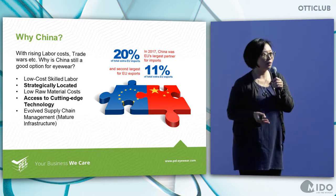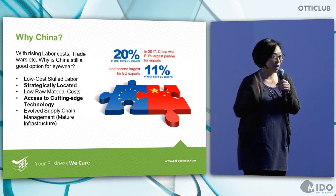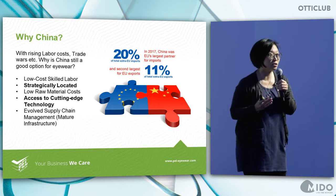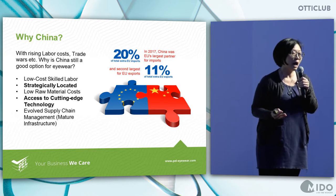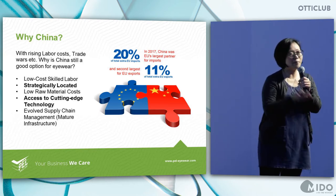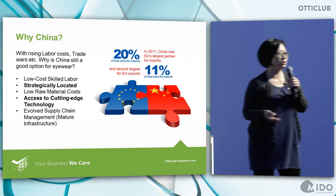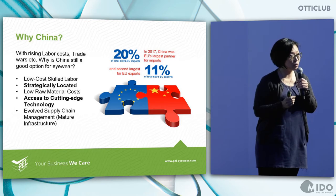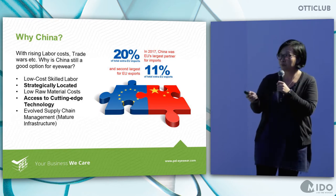In China, we have many eyewear factories. They have been making eyeglasses for many years, 20, 30, even 40 years. But Vietnam or even Bangladesh, they just started a few years ago. So if you would like to have quality eyewear, China is still an option for you.